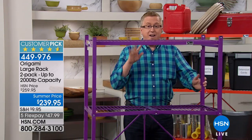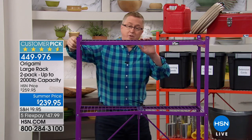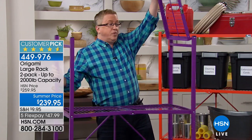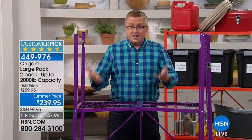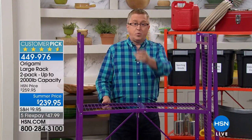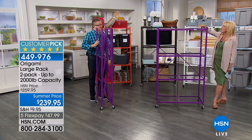You can store these. I have four in my house. I have two in the garage and two in the extra bedroom. When we moved, the movers wanted to buy these from me because they didn't have to take the things off to move them. They just wheeled them right onto the truck and then wheeled them right off the truck.